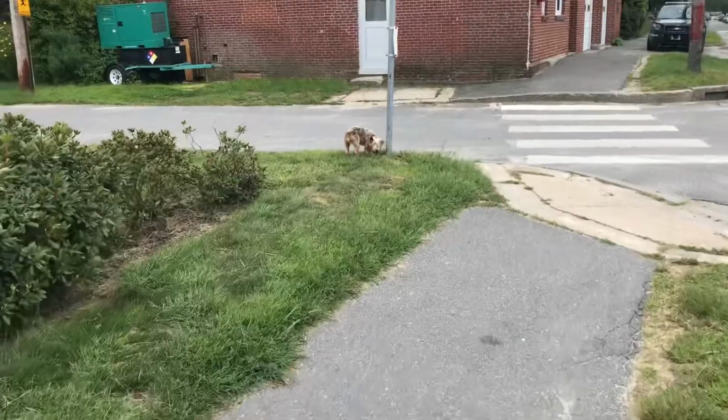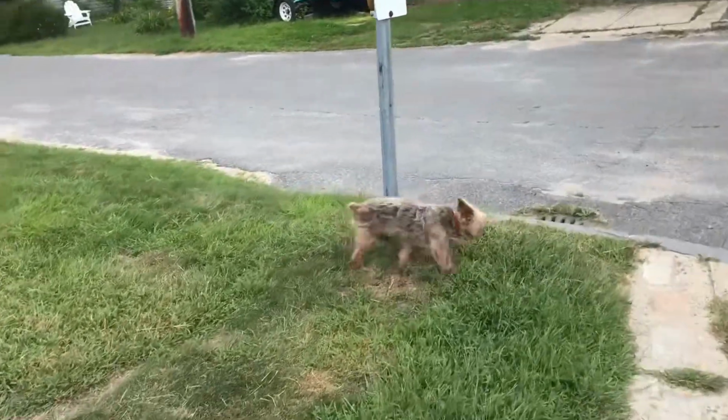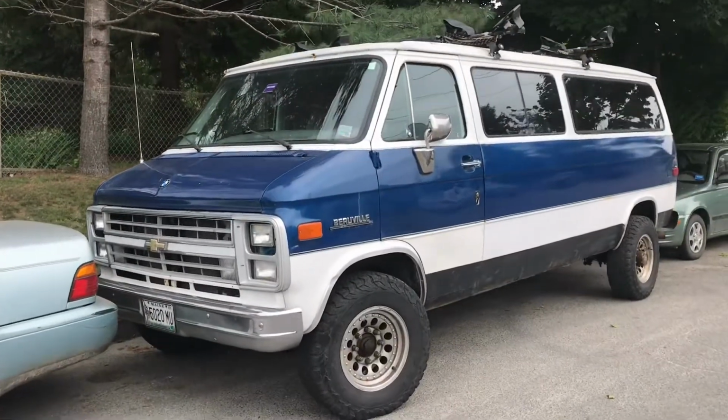Just met this little Yorkie over here. I guess he's just kind of an island dog, runs around, does his own thing, lives his own life. Be free, man. I got this little Chevy van over here. I think it's called the Beauville.